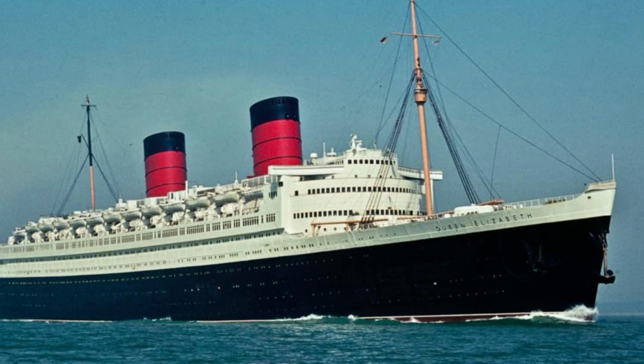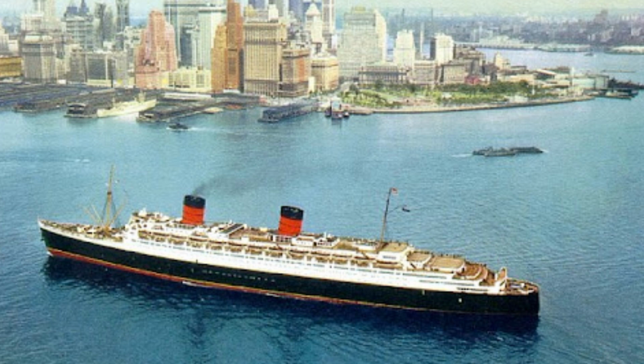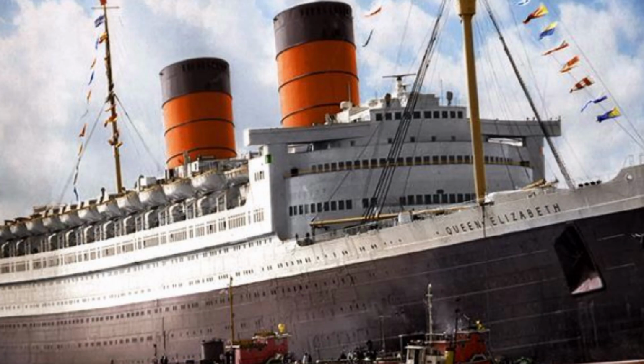and sophistication. The rise of commercial jet travel in the late 1950s and early 1960s led to a decline in demand for transatlantic liners. Despite efforts to maintain profitability, Cunard faced increasing competition from the faster, more convenient air travel. The Queen Elizabeth made her last crossing in 1968. After nearly 3 decades of service, she was retired from active duty.